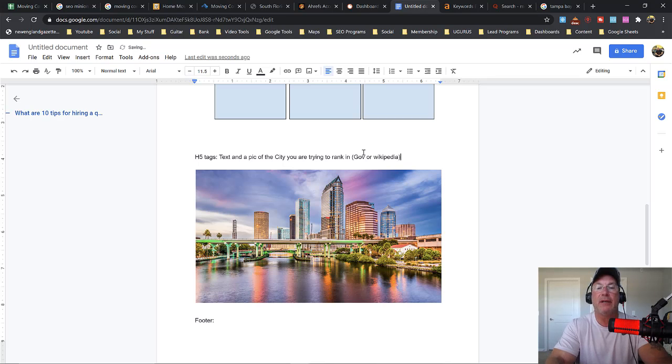And you're going to tell your writer you need 300 to 500 words on the town you're trying to rank in. Don't mention moving company in this section. Don't mention plumber, whatever you're doing. You're just talking about the town that you're trying to show Google that you're located in. Right? Does that make sense? Does that make sense? All right.